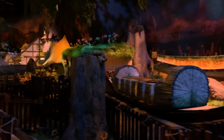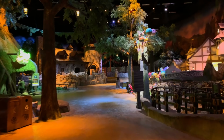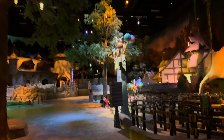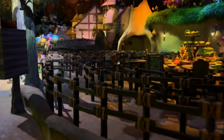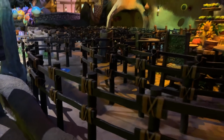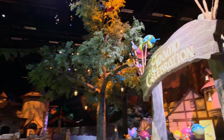All right, now we're in Shrek Land. A lot quieter than the other ones. Seems very peaceful, but still really cool theming. You got a cool queue there. And Shrek's Journey.